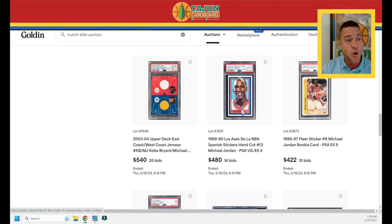Next card on our list, the Jordan PSA 5 86 Fleer sticker with Otis Birdsong ushering him to the goal. That sells for $422. Pretty good looking 5 if you ask me. The centering's not that horrific for a 5. It does look to be a little bit diamond cut.